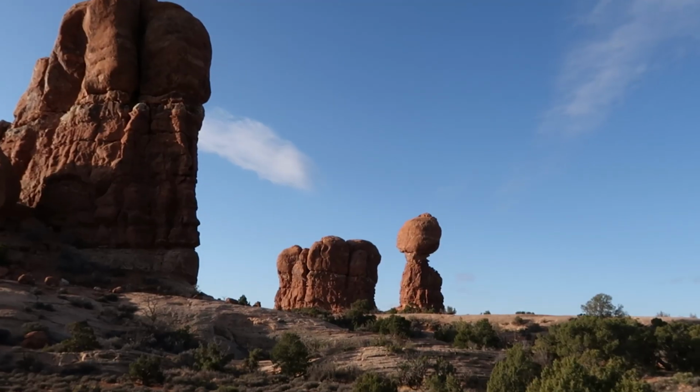So if you arrive in the morning, Balanced Rock is really difficult to see because you're just blocked out by the sun. But if you pass it, there's a little pullout right past it on the road, and so we're going to get some pictures here. The lighting is much better.